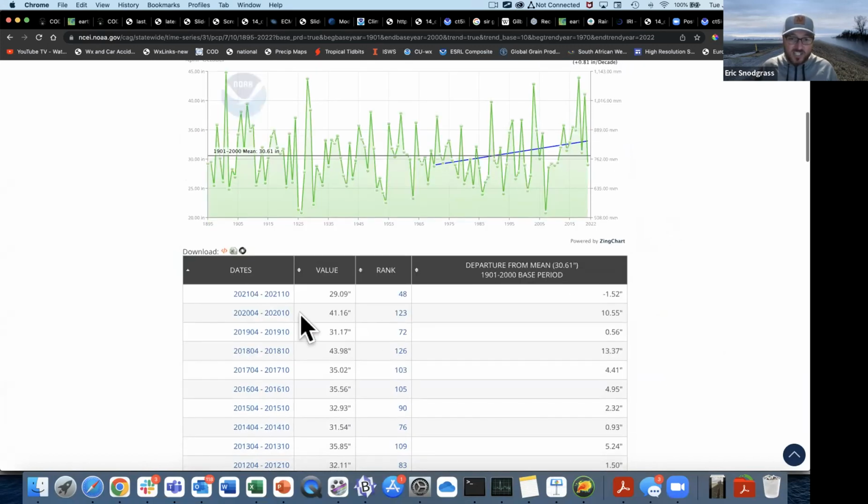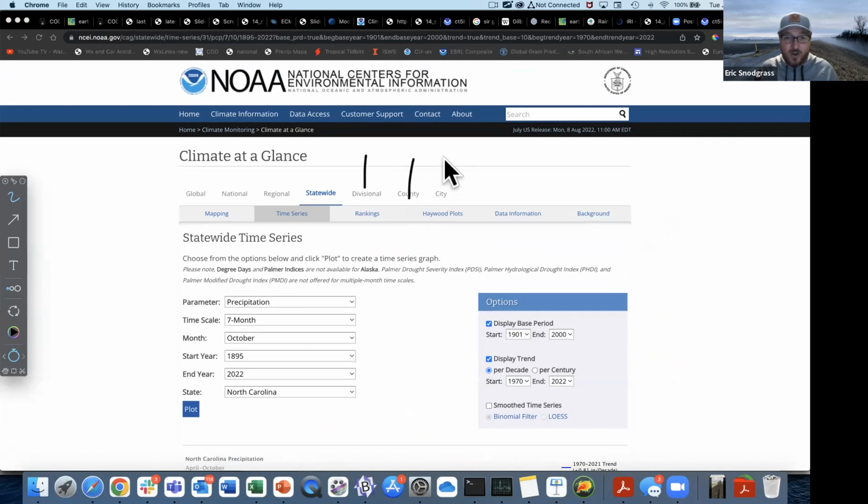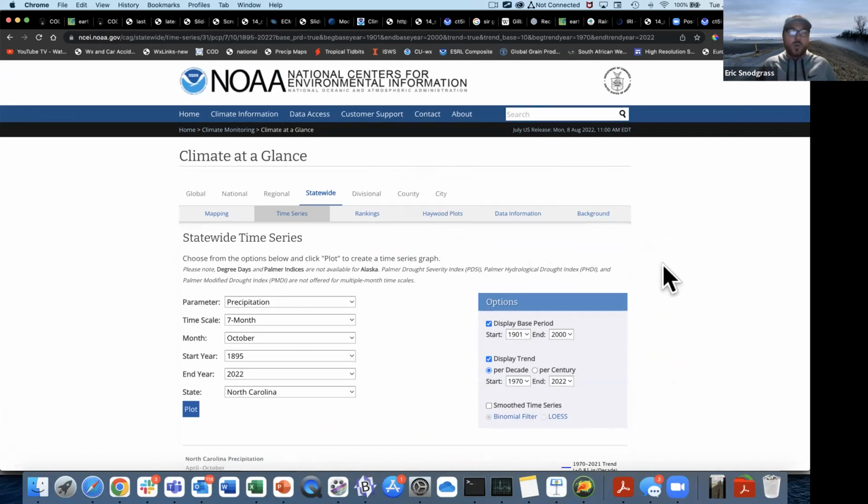But you can get all the statistics and download them. And it's not just by state. You can get it by division, by county, by city. This is NOAA's data repository. I'll make sure to put this link in the chat so that anybody that wants to get access to it can have it. But this is our most trusted source on historical weather information.